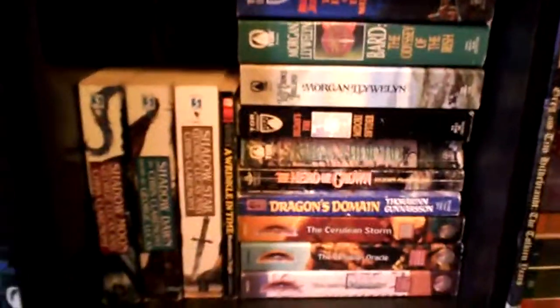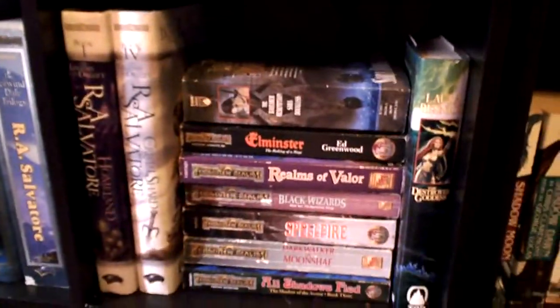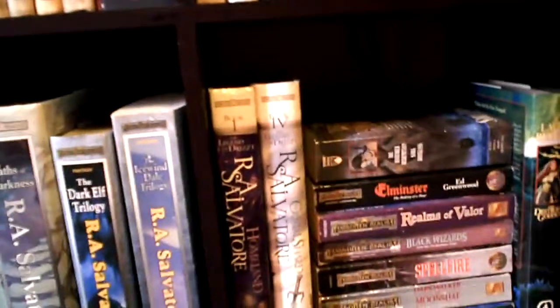Then some more fantasy. The rest is fantasy. Some R.A. Salvatore. I still haven't read any of his books. I actually picked up all of the R.A. Salvatore off of Free Cycle, so I got them all for free.